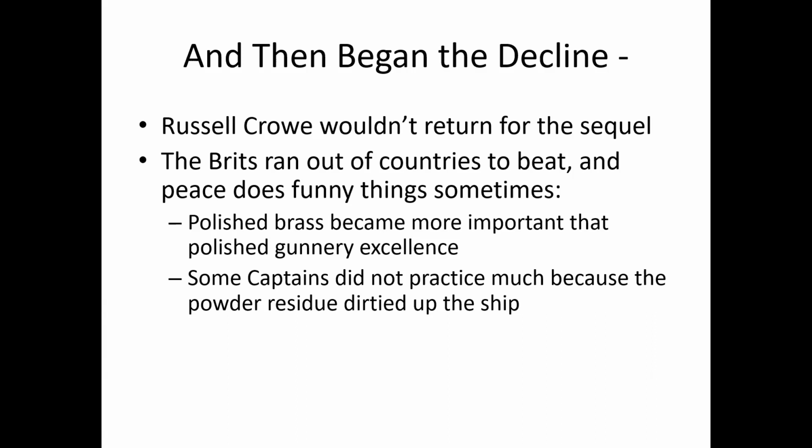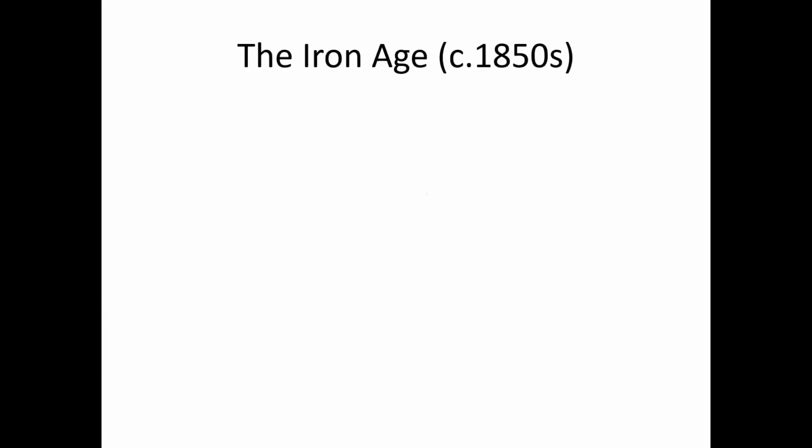And literally some captains were there for the brass work and the visit by the VIPs. Anyway, you get that. And where do we go from here? Well, the American Civil War is where we went from here.